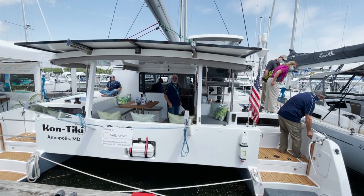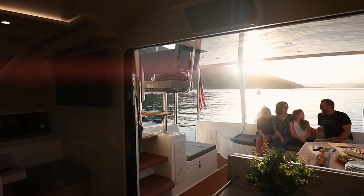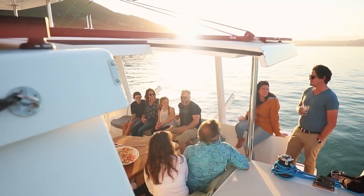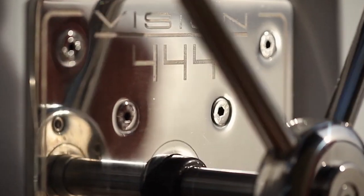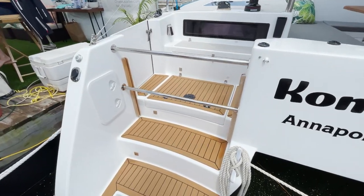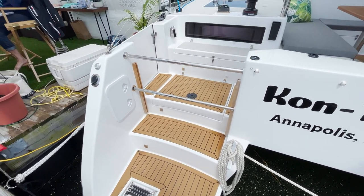So here we are at the beautiful aft end of this Vision 444, and what you're going to notice is ample beam on this boat. It's 24.9 and it's 44 feet 4 inches long, thus the number Vision 444. Got ample davits for your dinghy storage in the back. What I love about this boat is it's got the EVA non-skid decking all over the boat wherever you look.